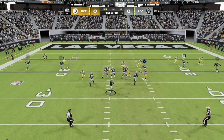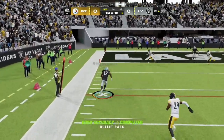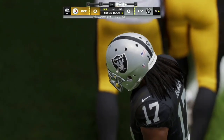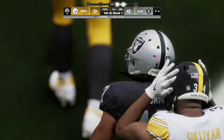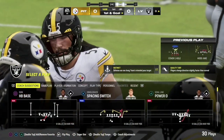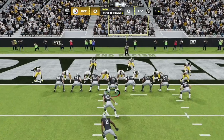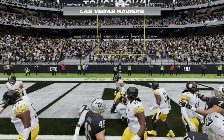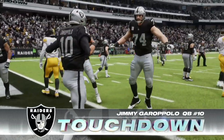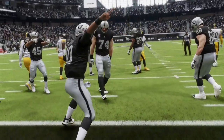And on 1st and 10, we have Jimmy G sitting back in the pocket, has a nice pocket, and Davante Adams makes a man miss a tackle, and with that he takes it up to the 3-yard line, making it 1st and goal for the Las Vegas Raiders. What a great job by Davante Adams to create space there. And on 3rd and goal, Jimmy G forces his way with a quarterback sneak to get into the end zone. And with that, the Raiders take a 7-0 lead and capitalize on their first drive.